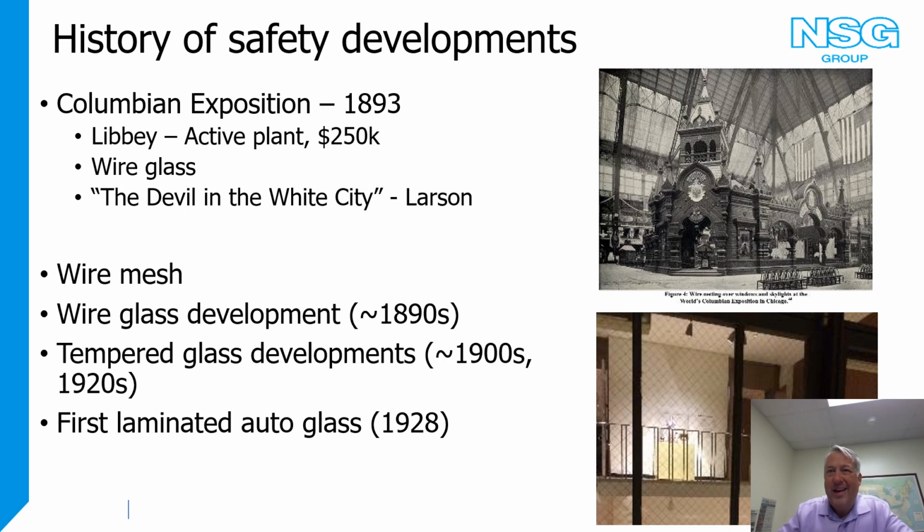So wire glass was developed in the 1890s-ish sometime, where you actually just made the glass into the wire. But that no longer counts as a safety rated product either, because the thermal expansion mismatch between glass and metal means that the glass breaks during thermal cycling, and then those still are pretty sharp shards of glass that can still fall out. So it doesn't really help you safety wise.